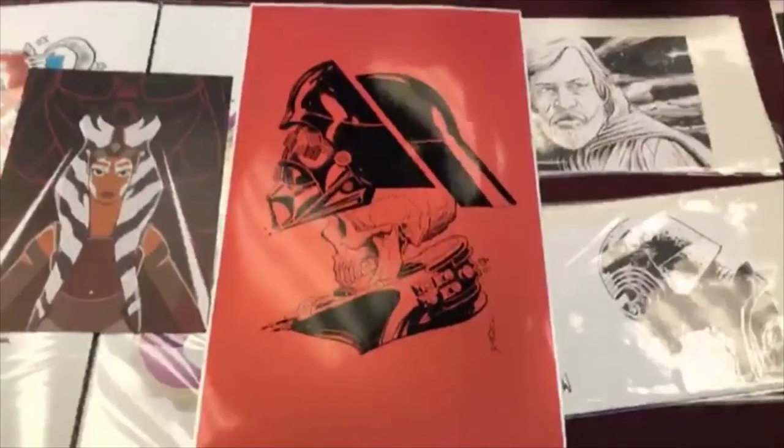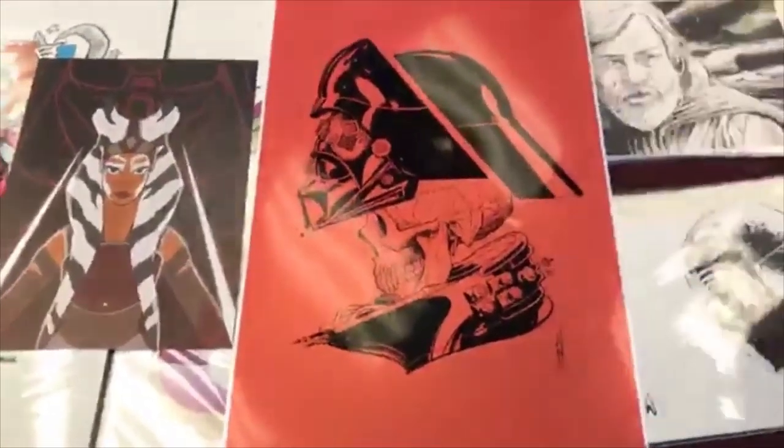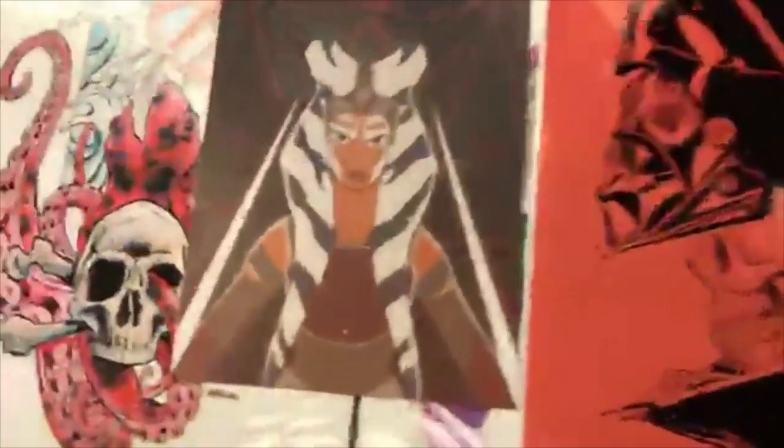I'm waiting for the official announcement. It's going to be Matthew Warlick's skull Vader t-shirt. That's going to be really cool on a t-shirt. But for those of you that wanted Haley's, when will Haley's come out? Haley's is going to be coming out in September. There you go. We're still doing it.